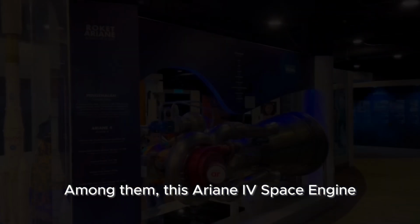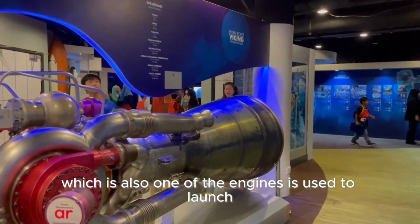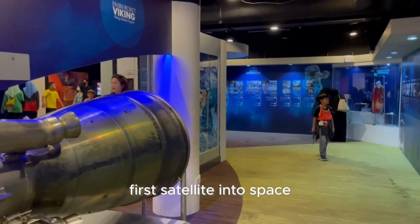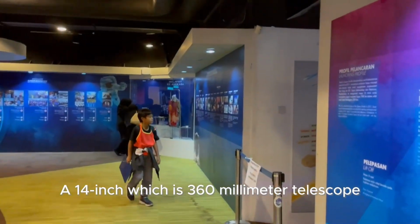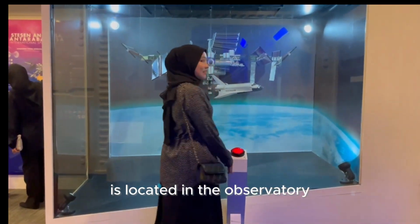Among them is the Ariane 4 space engine, which is also one of the engines that was used to launch Malaysia's first satellite into space. A 14-inch, which is 360mm, telescope is located in the observatory.